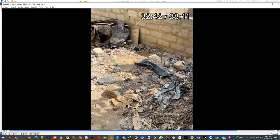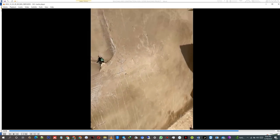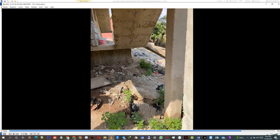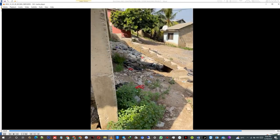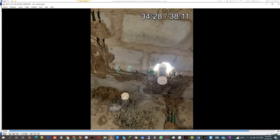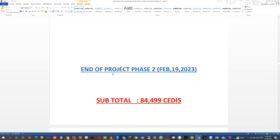So this is actually how the new pipes were being placed, how we piped them. You see how we started everything new. Guys, we should have done this before doing the plastering, but it has already been done. So this was how the plumbing works went. So guys, this was the end of the phase two project.